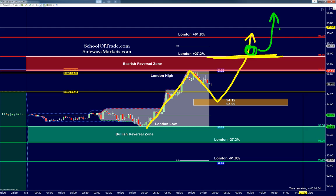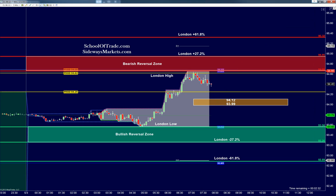So my plan today is I am bearish in the very short term. I am bearish now down to this trigger zone. So selling short down to 94.12. I'll take a partial profit target there, and I will hold a runner down to the London lows. At the London lows, I will look to, of course, once again, price reversal. I'll buy it right back up, and we'll keep going inside of this range.